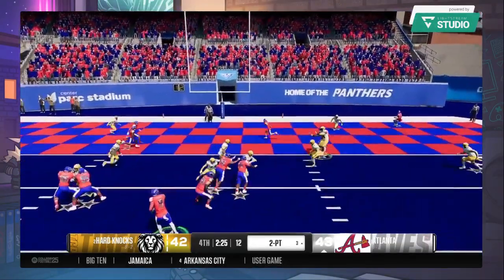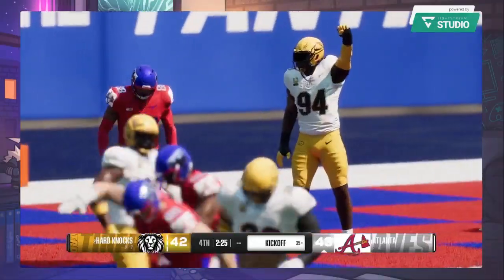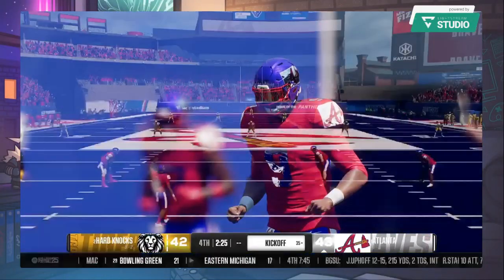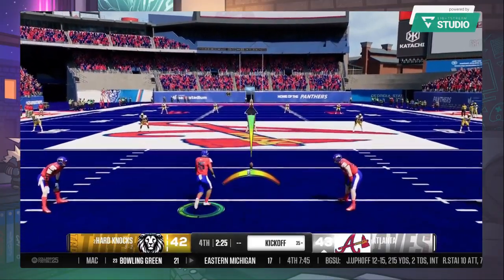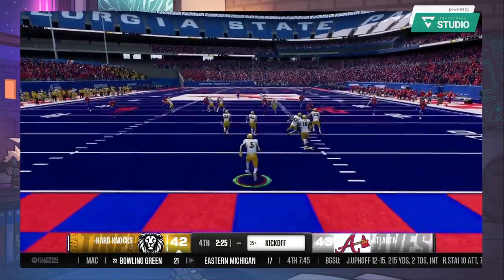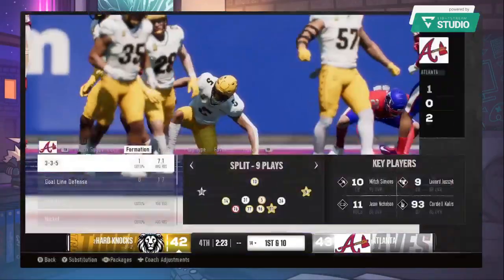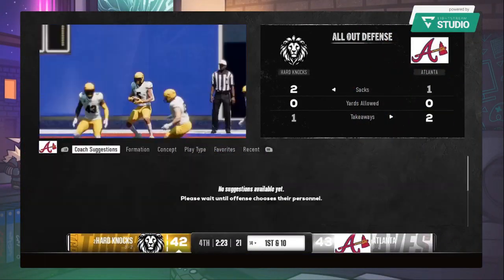Looking downfield, it's Jordan. And it's incomplete. The try fails. Instead of going up by 3, still a 1-point game here in the 4th quarter. Kickoff team has come on the field now to send this one away. And from deep in the end zone, he'll bring it out. Tackled at the 14. Not very good field position to start here. Will take over. 1st and 10.